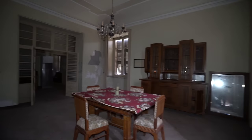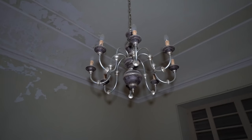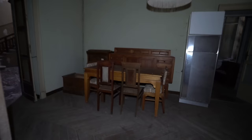Dining room. That's still set up. I don't think there's going to be much belongings in here. It's just more of architecture, furniture, and chandeliers. I wonder what's upstairs. If there's any beds in there. That staircase is insane.